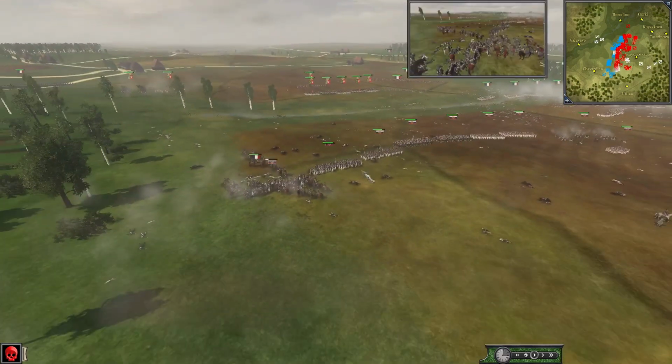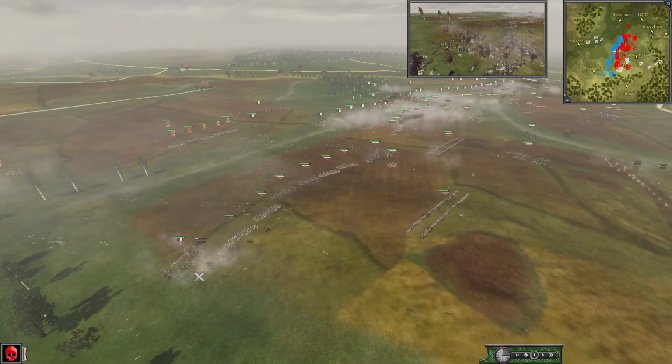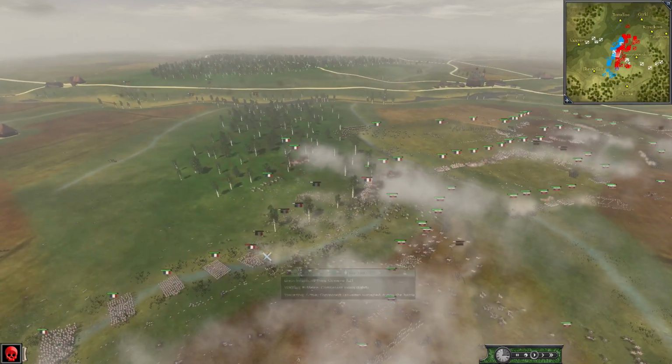Sneaking through the trees. Our men are running, sir. And these guys can't form square on this side, so they may have to pull some cav and try to save their lines that's fallen back. On this side, it's just, once again, cav from both sides. We have some dragoons going against France.